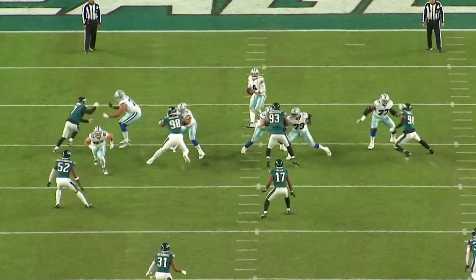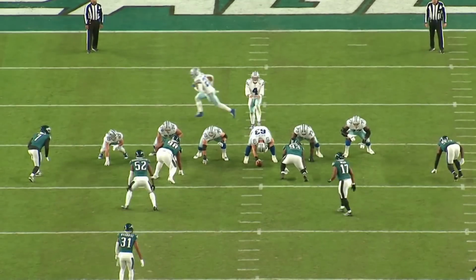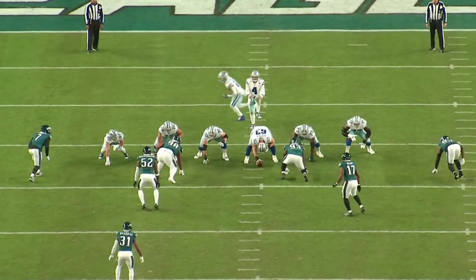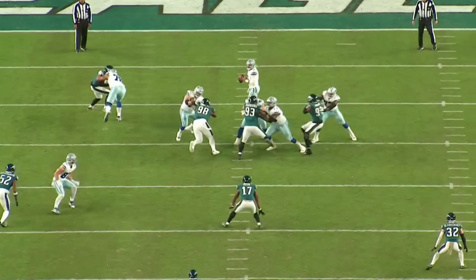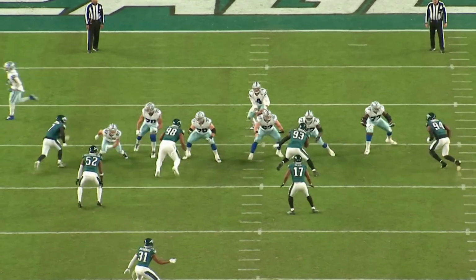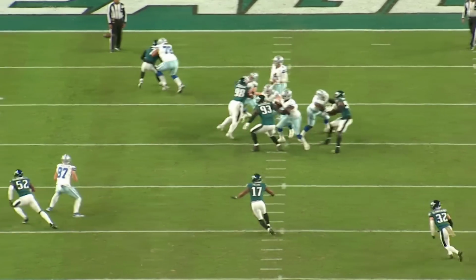good rush from Carter, and to me, it's a good sign of his upward trajectory as a player. It's exactly the kind of flash, the kind of rep you want to see from a rookie, is that understanding of how to quickly transition from speed to power, from power to speed, and you want to be able to see that relentlessness over and over and over again.